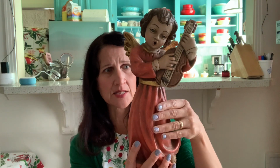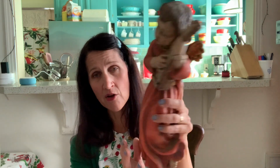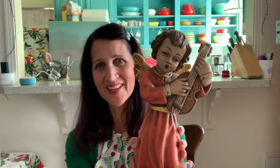And I feel like I knew her when I was growing up. Someone had a set of this, and I think she was over a nativity scene. She would have been hanging from something for maybe an outside display. What do you think? I'm not sure. She was meant to hang up high. Yeah, she's pretty heavy, but what do you think? Isn't she pretty? Yeah, she's in great shape. So I really liked her.